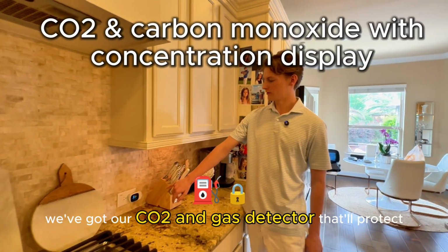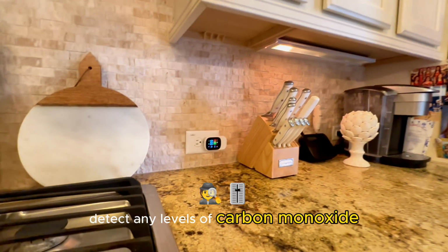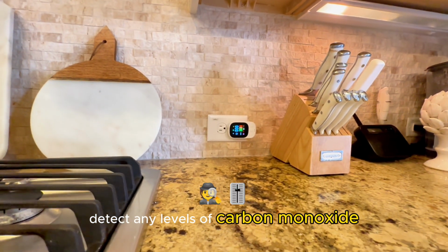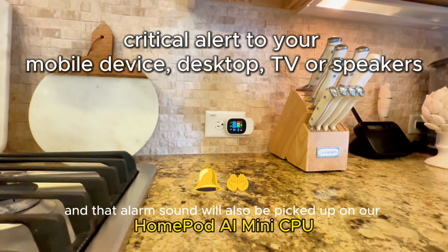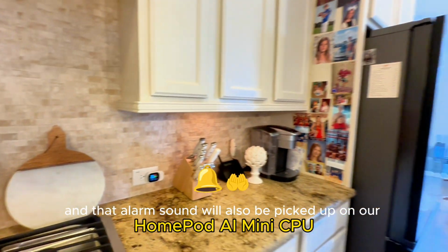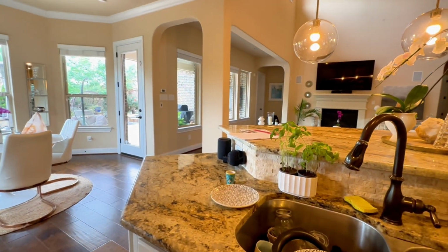And right here we've got our CO2 and gas detector that'll detect any levels of carbon monoxide or gas leakage in your home. And that noise will also be picked up on our HomePod that will also send you a critical alert.